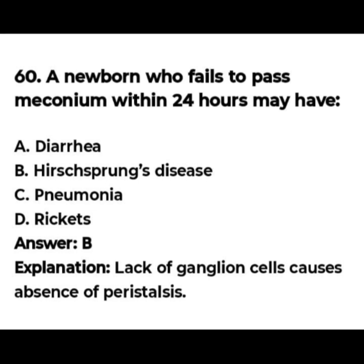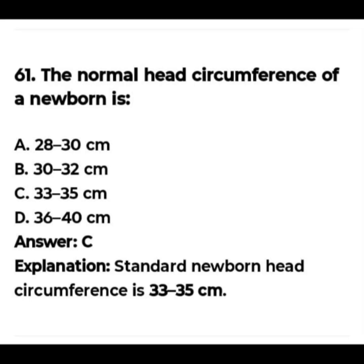A newborn who fails to pass meconium within 24 hours may have: the correct answer is option B, Hirschsprung disease. Lack of ganglion cells causes absence of peristalsis. A normal head circumference of a newborn: the correct answer is option C, 33 to 35 cm. Standard newborn head circumference is 33 to 35 cm.